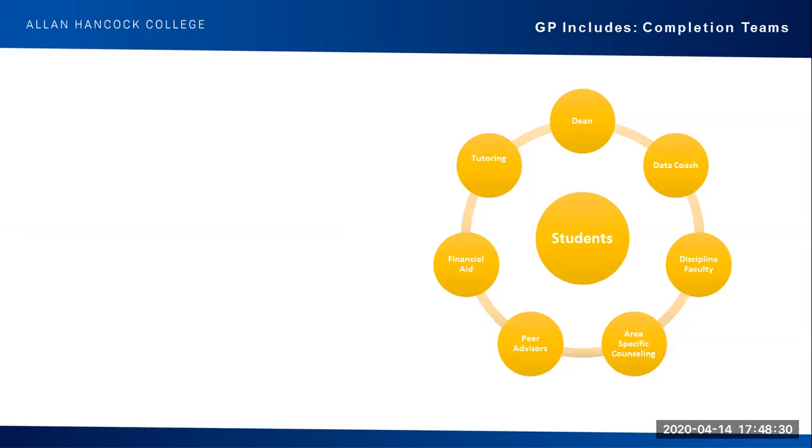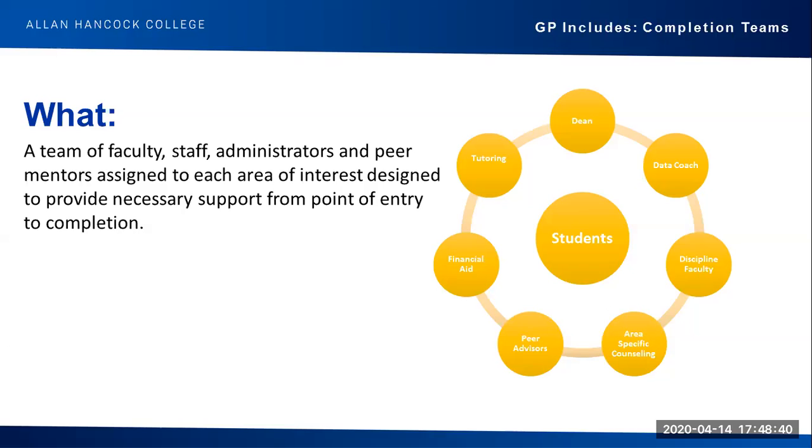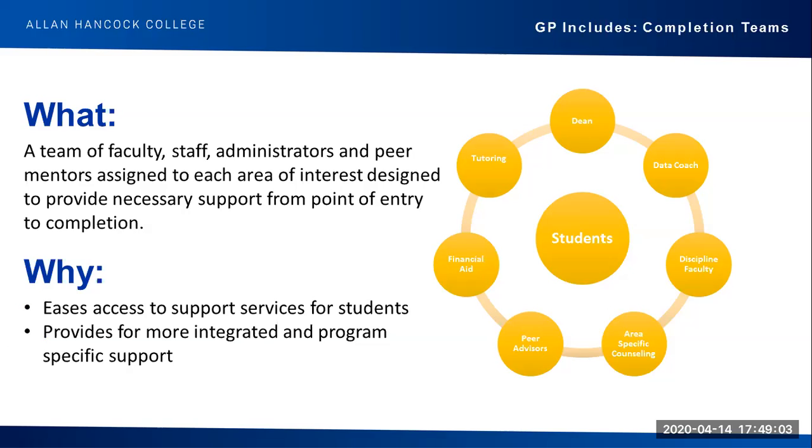As part of our intentional efforts to keep students on the path and ensuring learning, the Guided Pathways Committee is exploring the idea of completion teams. These are teams of faculty, staff, and administrators that would be assigned to each area of interest to provide necessary support from the point of entry to the point of completion. What you see on the screen is an example of what a completion team might look like. We anticipate that this will ease access to support services, as well as provide more integrated and program-specific support for students. We're looking forward to implementing a trial completion team to assess its effectiveness.